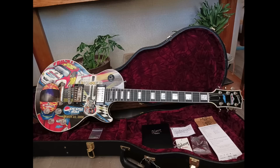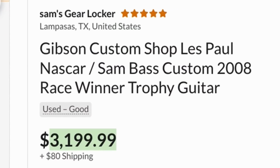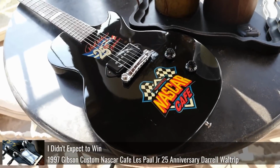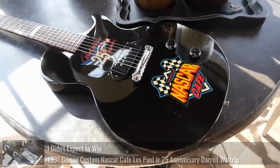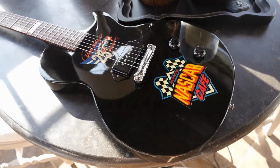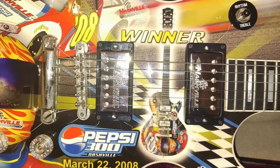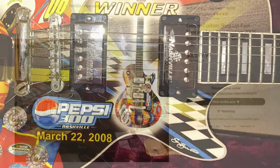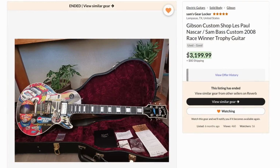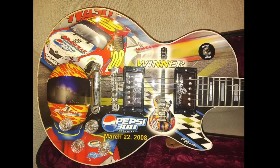This was such a cool piece, and I'm kind of kicking myself for not buying it, because this was initially listed for like $5,500, which trust me guys, the NASCAR guitars, unless they're the Custom Shop specific runs, they usually have a very, very limited market. Now these trophy pieces, they're more desirable than those Studios, but they're still going to be relatively hard to sell. So after it got relisted at $3,200, it shortly disappeared after that. Somebody else added this one to their collection instead. Maybe I'll catch it on the rebound one day.